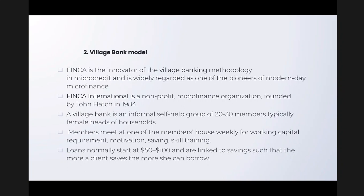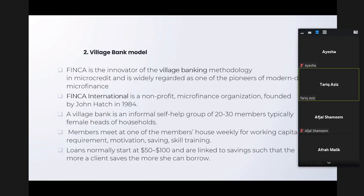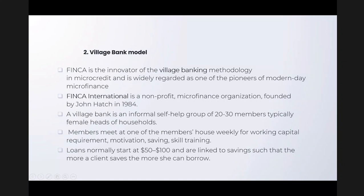So what happens in this model is that 20 to 30 members, female heads of households, are formed, and you may call it a self-help group also, an SHG of females. And this group is an informal group. I mean, they don't have any separate legal identity, no separate organization or NGO or company is registered. This 20 to 30 member group is an informal group. Members meet at one of the members' houses weekly for working capital requirement, motivation, saving, skill training. Loans normally start at $50 to $100 and are linked to savings such that the more a client saves, the more she can borrow.